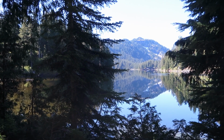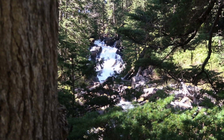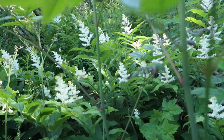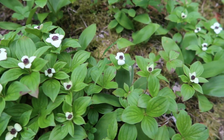Day two, we are headed back to the trailhead. Unfortunately, I have to go back to work tomorrow. Waterfalls, which we missed yesterday. There's a little side trail to it.